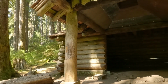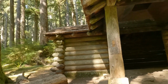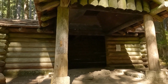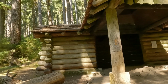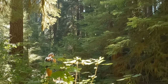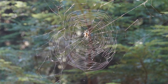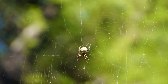This structure was built in 1939, a year before the park was a national park, and is built by the Civilian Conservation Corps, the crew that was here in the summer and fall of 1939. We got Stan taking pictures of a brown recluse. Look at that cobweb. I don't know if you can see it, but pretty incredible. The light shining through.